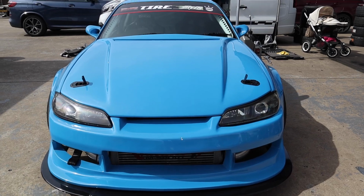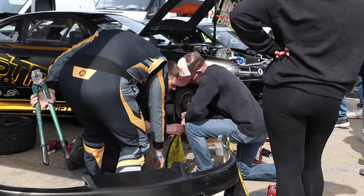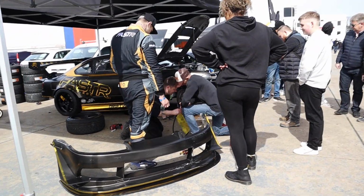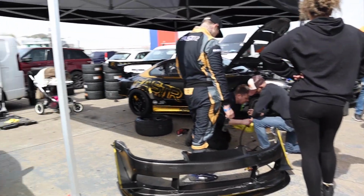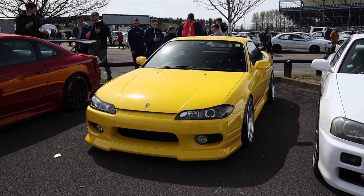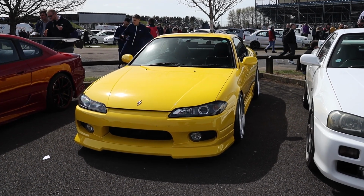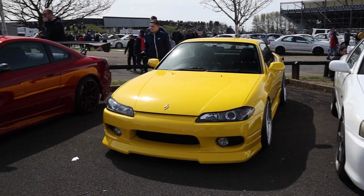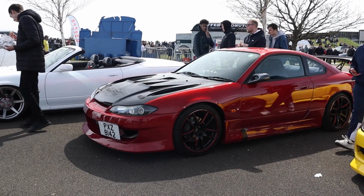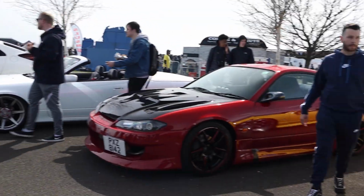Good build. We're into the drift bit now. The guys down there fixing that one up. All the drift cars are out at the moment. Nice paintwork on this one. Nice yellow S15. Looks peak at that. And you've got another one. You've got a red one. And you've got a nice one there. It's got like pearly paint. Yellow one's my favourite.